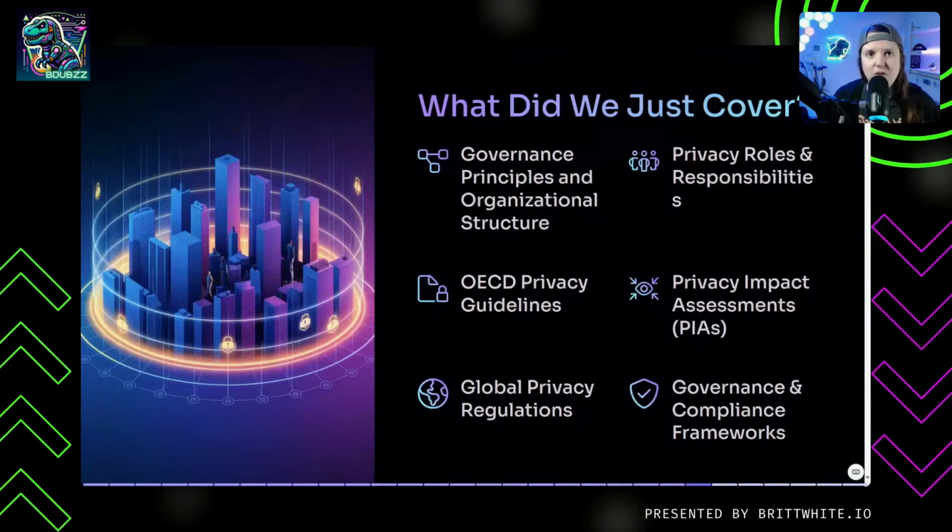Our discussion covered the complex global privacy landscape, including regulations like GDPR, the CCPA, and other regional requirements. We explored how organizations must navigate multinational compliance challenges while maintaining effective security controls. This session emphasized that security governance and compliance are fundamental pillars of organizational security.